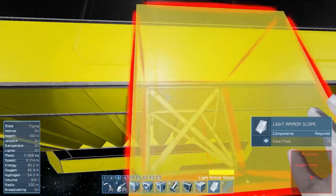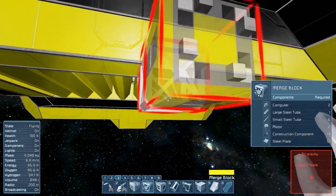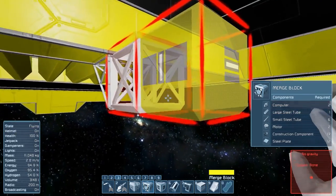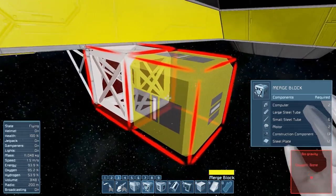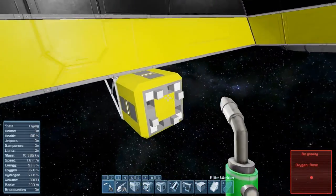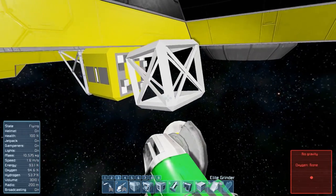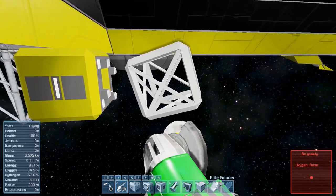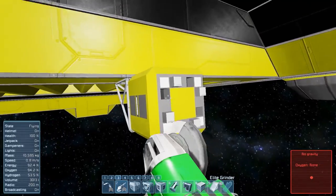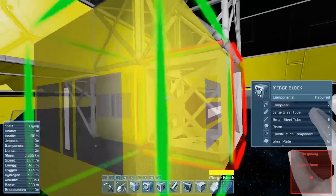So let's see here. We'll go ahead and put you down right there. We're going to put a merge block on you. So, boom. And then we're going to put a merge block right here, like this. Well, that's how it's supposed to go. Do I need to weld you up? Okay, merge block right there. Where are you going, buddy? Let's see. Can we do something like this right now? All right. So this thing needs power, huh?